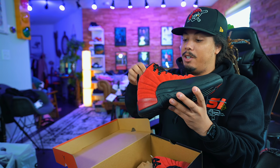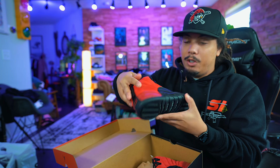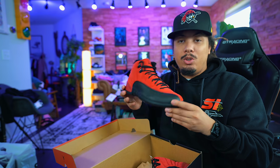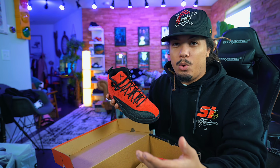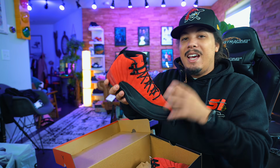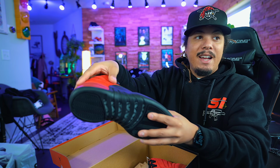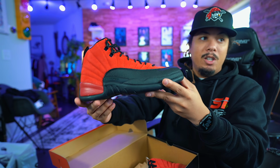But overall, the material does not feel bad at all. It has very similar texture to the Jordan 5 suedes. Remember the maroon Jordan 12s, the all gray Jordan 12s that released a couple years back? It has that same type of feeling when it comes to the texture and the quality of that suede. A very nice, soft suede, and you know, black and red.